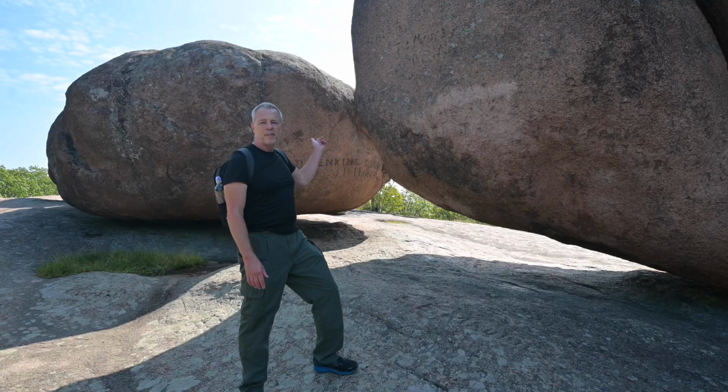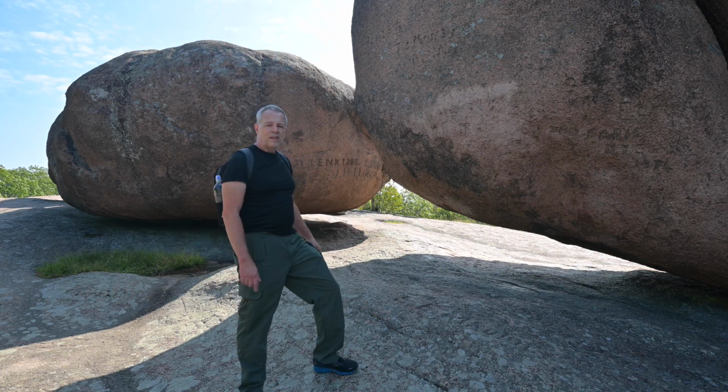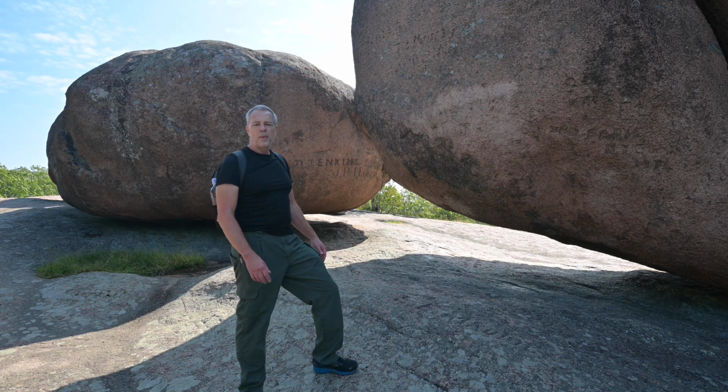So these large boulders, which are scattered everywhere on top of this slab of rock, are the pachyderms or elephants. Some of these go as high as 27 feet.